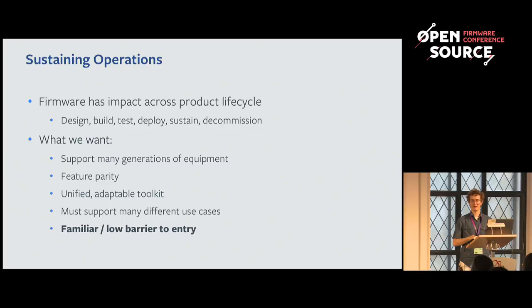We want feature parity. We want a unified, adaptable toolkit. And we want to support many different use cases, not just data centers. And we need it to be familiar and have a low barrier to entry. So here's how we're addressing the problem.